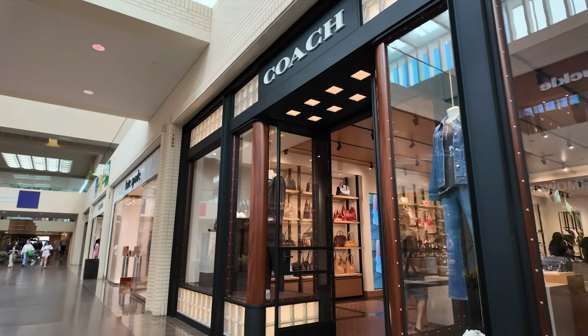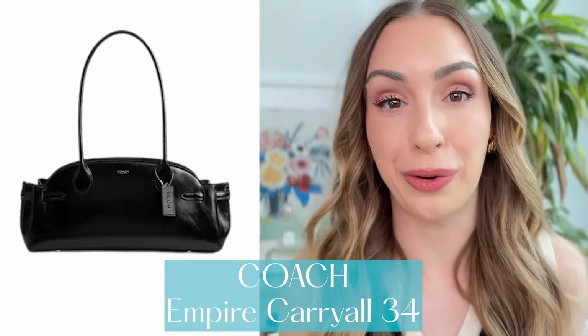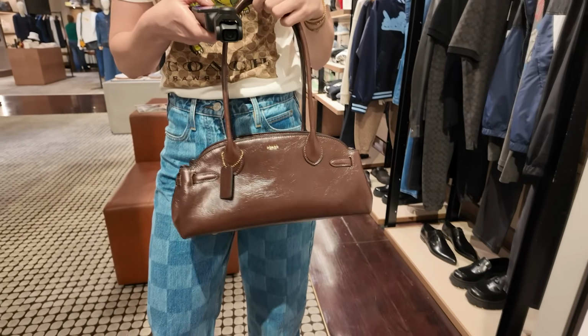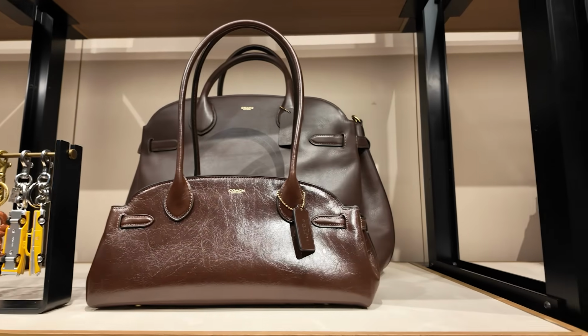But at $3,000, I decided to look for other alternatives, and I decided to take my money over to Coach. This is the Coach Empire Carryall 34. When this bag first released, I immediately purchased it. I'm a longtime Coach girl, and the Empire line from Coach is known for its quality. When these bags first came out, they completely sold out. So when they came out with this smaller, more kind of everyday, more my speed version of the Empire bag, dunzo, it had to be mine.